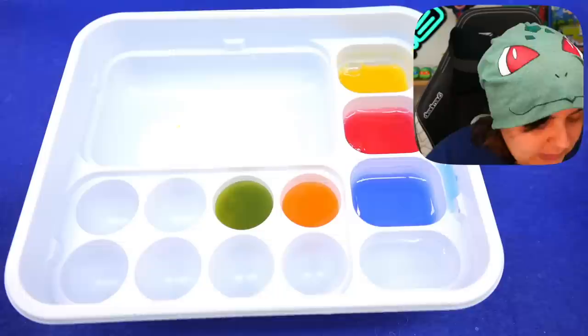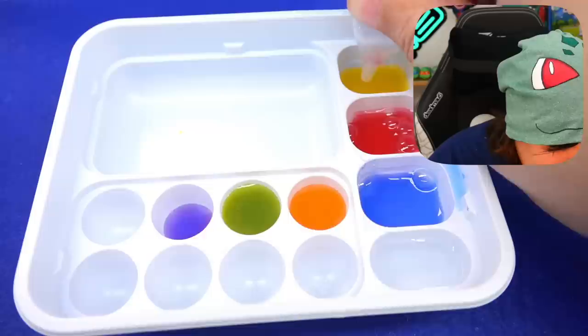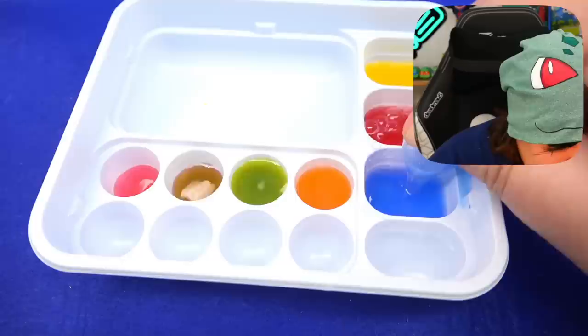And apparently we can make a brown. So we're gonna take a little bit of blue, a little bit of red in here, and then a little bit of yellow. Look at that. We can actively see the color change in real time. That is pretty awesome. Oh, we haven't made our purple. Let's go ahead and take some of our red there, and our blue. Voila. Yeah, look at that.